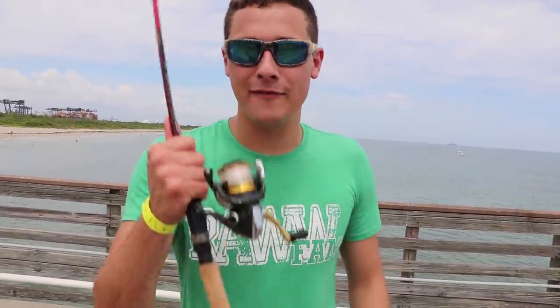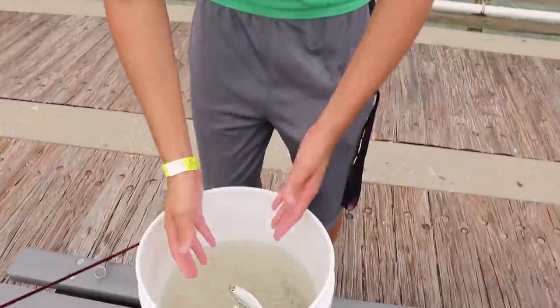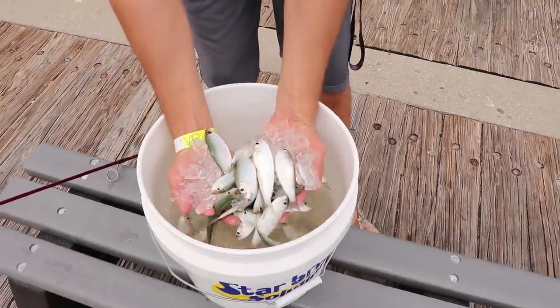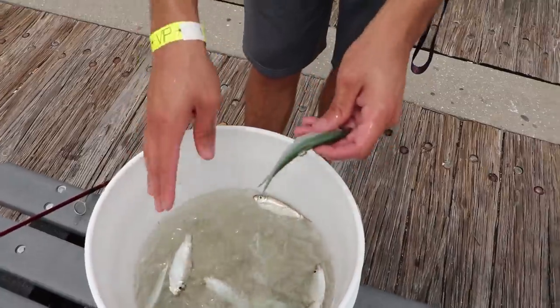What's up, Rawwfam? So guys, we literally just caught so many fish with our 4-pound test fishing rod. Let's look down here, guys. Look at all of the beautiful little baits. Oh, look how perfect those little guys are. Absolutely so beautiful. And guys, these are little popcorn bits.